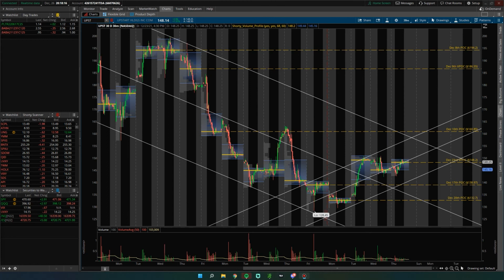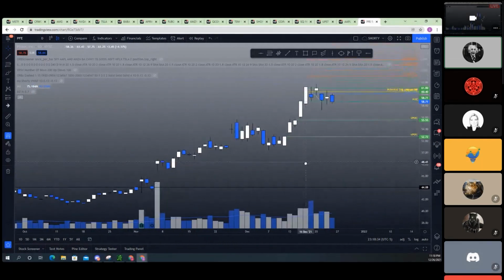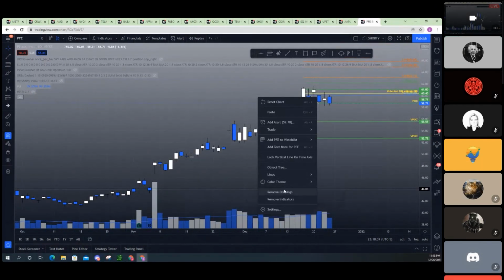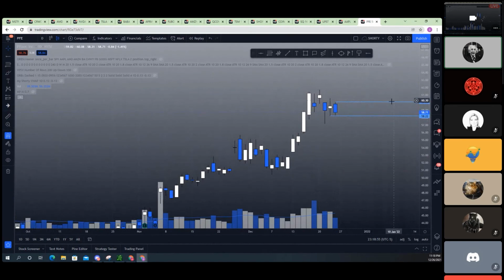Okay, let's do PFE. It has a nice bull flag here. Let me just remove all of that. So it has an inside bar here. Honestly, a lot of people are going to hop in over to 60. They're going to go ride it. You could go short below 58.22, go long over 60.